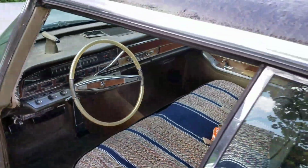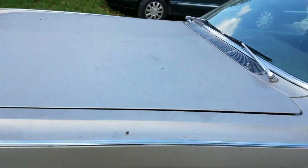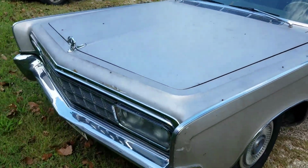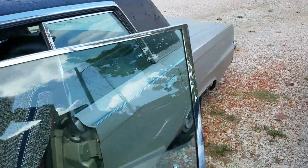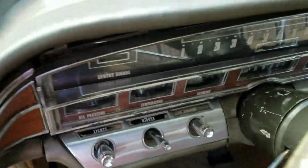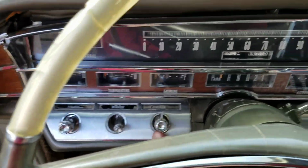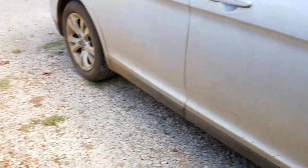This vehicle today is my 1966 Imperial Crown Sedan. A large vehicle, very rare from back in the day when Imperial was a subsidiary of Chrysler Corporation and its own technical brand.